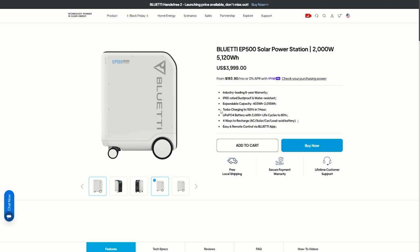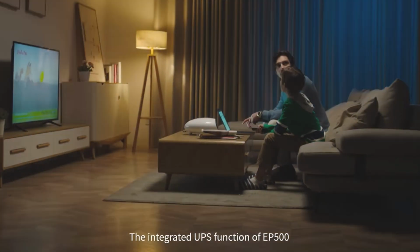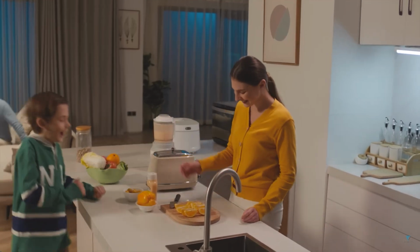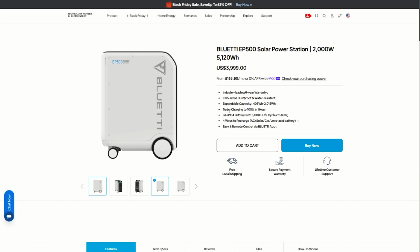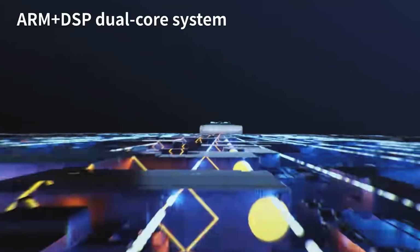I would estimate that gives you about 3 to 7 days of emergency power, or maybe about half a day of real comfortable normal daily use that you would use in your home. Turbocharging to 100% in 1 hour. The lithium iron phosphate batteries have amazing composition. The chemistry is actually inexplodable, which makes them very safe. It still is a lot of energy density in a small spot.